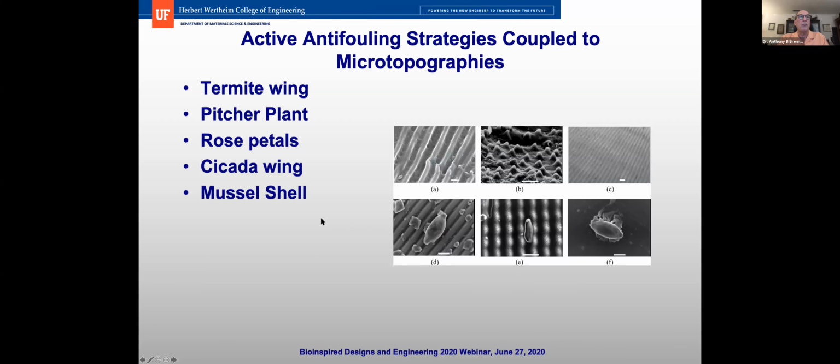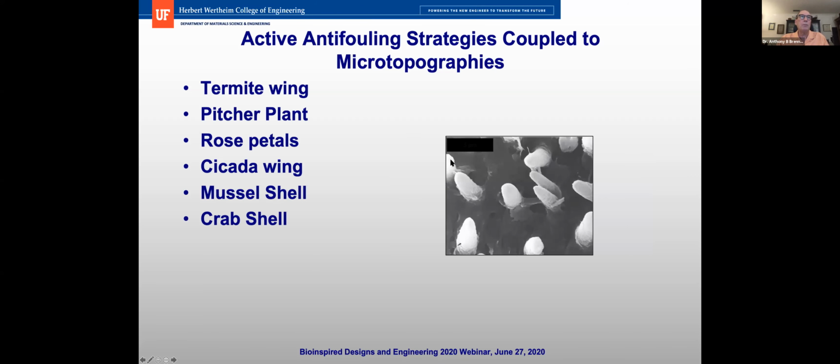The mussel shell is shown here. This is the blue mussel and the red mussel. The blue mussel has well-defined channels on it, and this doesn't follow, but the red mussel does. And the blue mussel is the more common one that people eat.